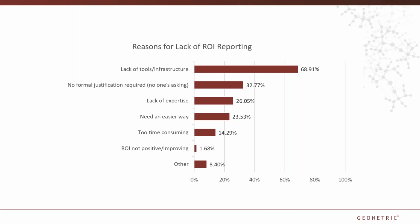Some of the other items that we saw on the list also sort of fall into a similar kind of category. Need an easier way, too time consuming. Tools and infrastructure probably help to solve some of those problems. But more interesting to me was the number two item on this list. No formal justification required. Essentially, number one is we don't have the tools to do it, and number two is we don't bother because no one's asking us for it. And almost a third of organizations that said that they're not reporting listed this as one of the reasons they weren't reporting today. So, for all the discussion of this, there's still a large number of organizations where nobody is feeling very accountable to their ability to deliver on these kinds of financial metrics.